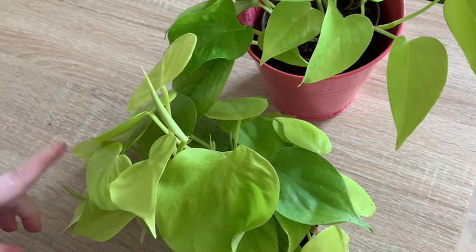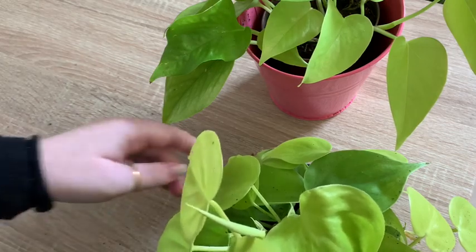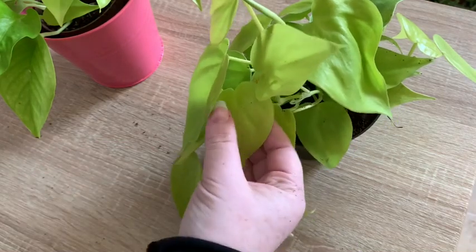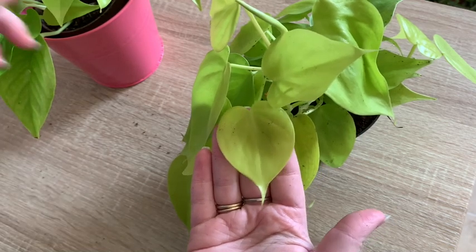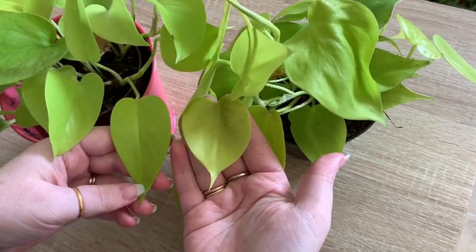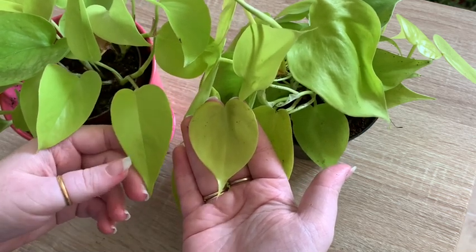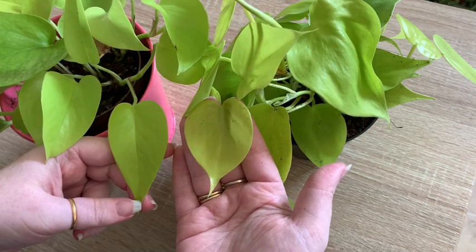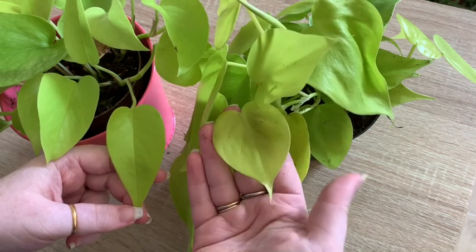So as you can see on this, let's find a good leaf, this one as an example. Just move that one out of the way a little bit. Here we go. Have a look at this leaf. It is almost a perfect heart shape. And if you compare it to this one, and I would say that they're about the same maturity, those two leaves, they're roughly the same size on the plant, but the pothos is a lot more elongated and a lot more sort of oval or elliptical, sort of stretched in the heart shape. So there's the difference in the two leaves.